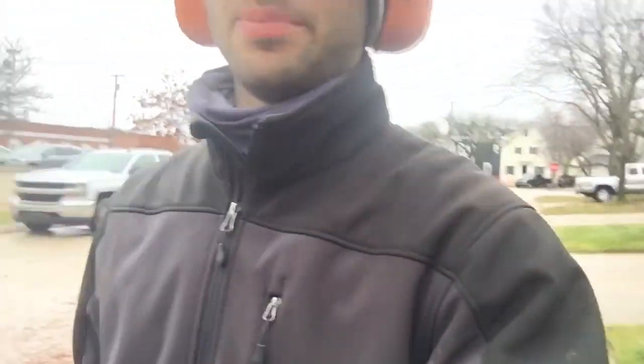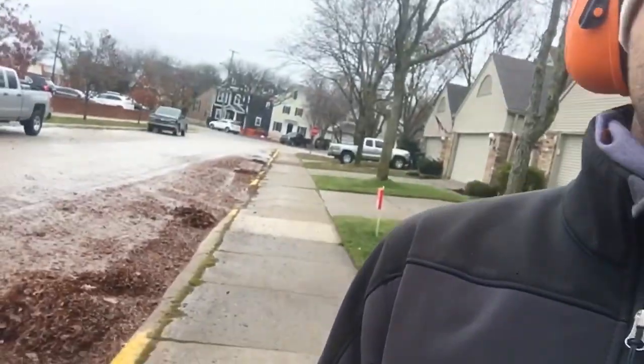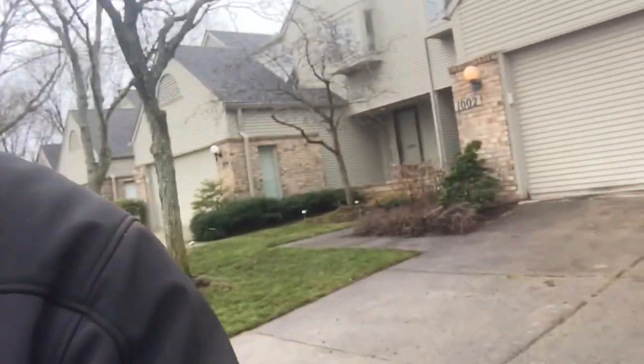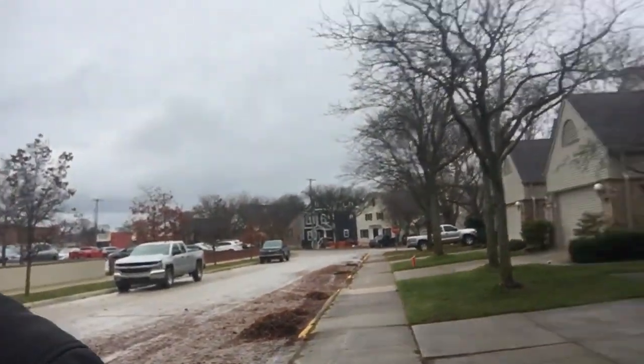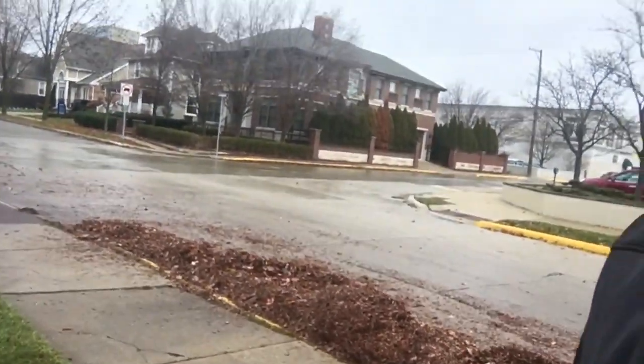Basically at what I would consider the halfway point of our cleanup here. These condos don't produce a lot individually, I guess, but there's so many nooks and crannies that, you know, cause a little bit of trouble. We got a pretty substantial pile.